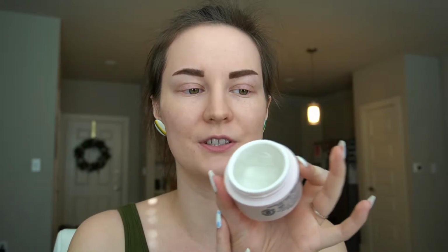I've heard the Milk Hydro Grip is a very sticky kind of thing that makes your makeup stick to it. So this is what it looks like. It's just clear, but it is kind of moving around just a little bit in there.